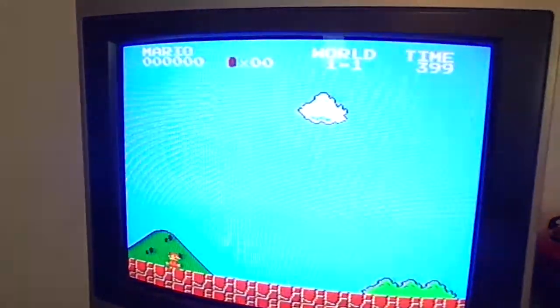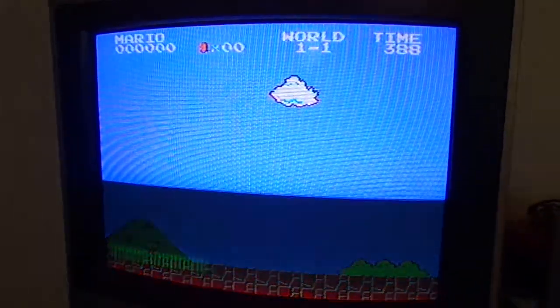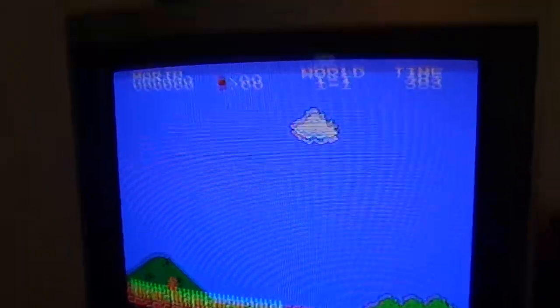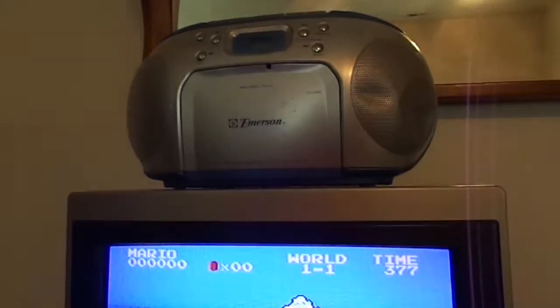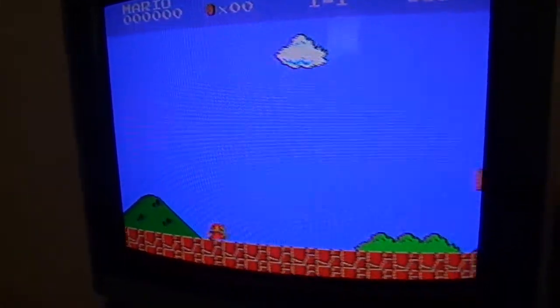And the sound's good too. Turn that up. The speaker is actually on top, so the stereo is covering it at the moment. But there you go. I'll actually do a separate video on this. I want to keep this mainly for the room tour.